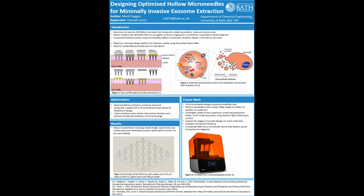A proposed method of doing this involves using microneedles, which are minimally invasive because they do not activate the pain receptors, which are deeper in the epidermis like hypodermic needles do, but they penetrate the skin layer and reside in the epidermis instead. So the objective of this work is to rationally design a platform for exosome uptake using hollow microneedles that have been printed in a 3D SLA printer.